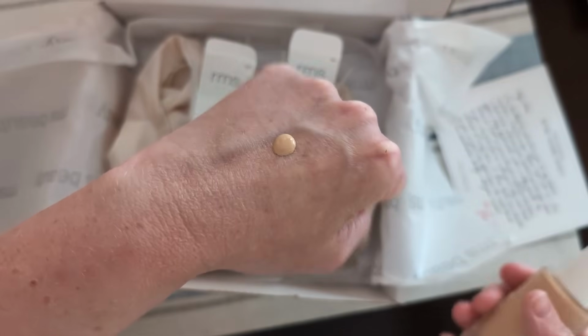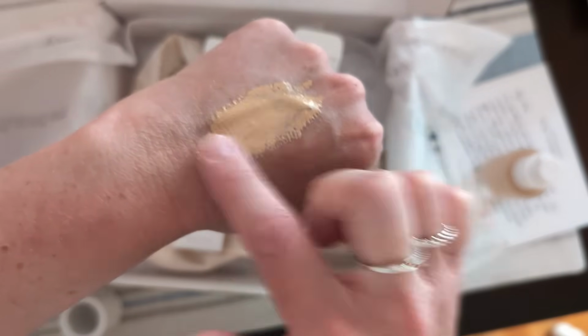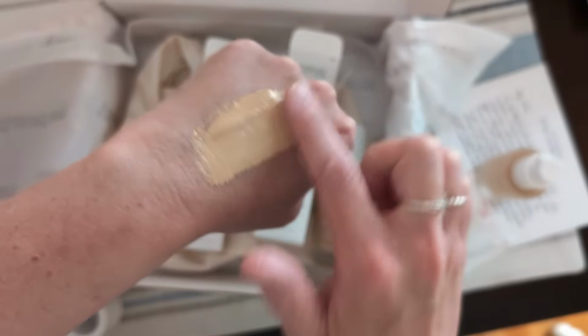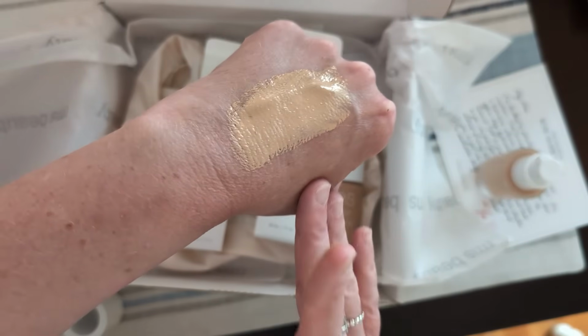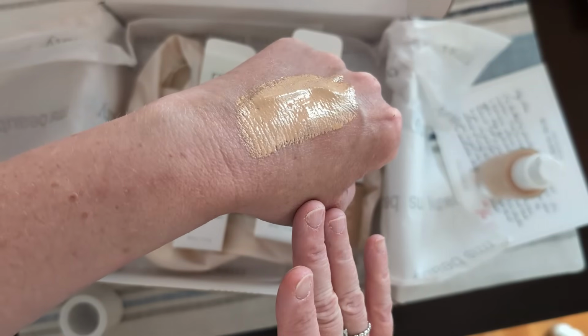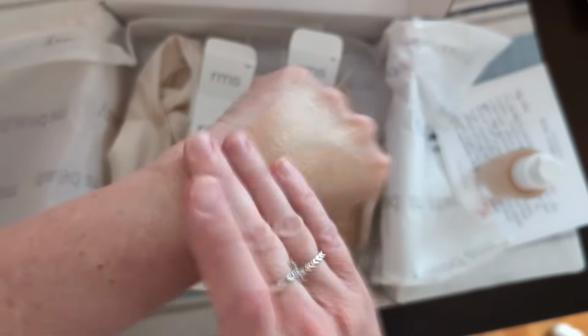Let's see. All right, it's actually a pretty thin formula. It feels more like a serum type texture. Definitely a little bit more yellow undertone than my skin. Obviously, next to this, you can see I have quite a bit of pink in my skin. But let's see how it blends out. If it's really sheer, it'll probably be fine.